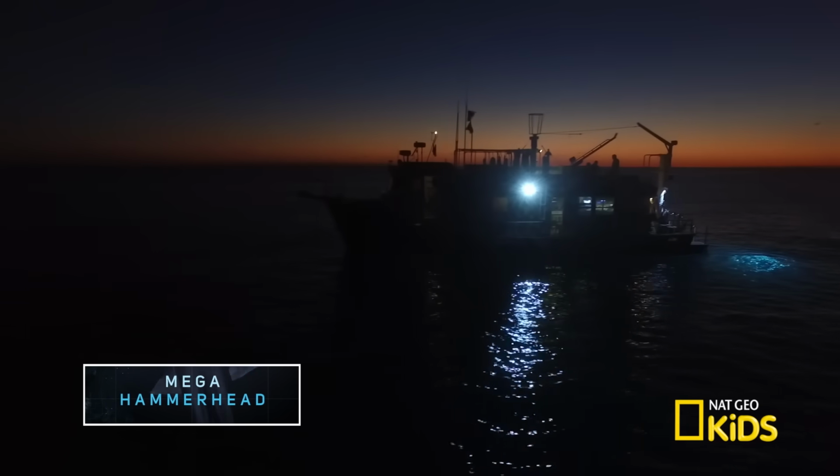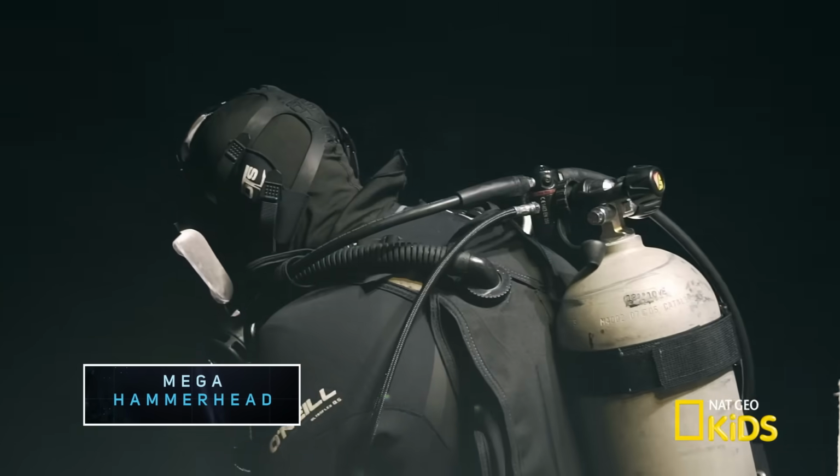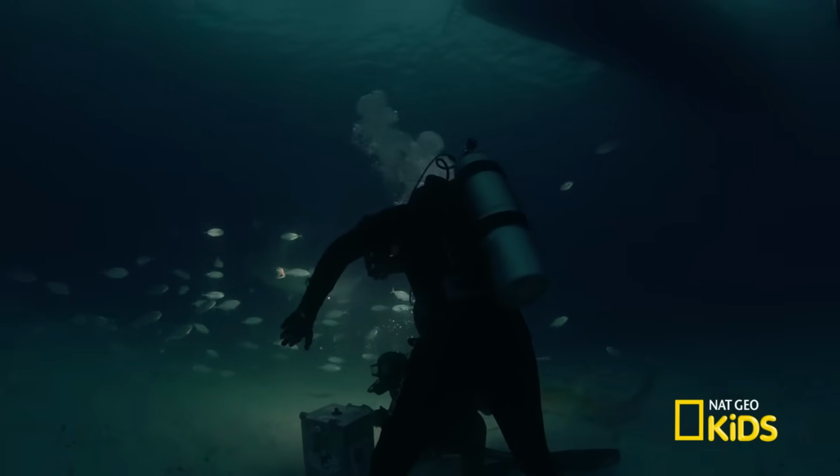Off the coast of Bimini, a team of great hammerhead researchers attempt to catch this hunter, stalking its prey in the darkness.